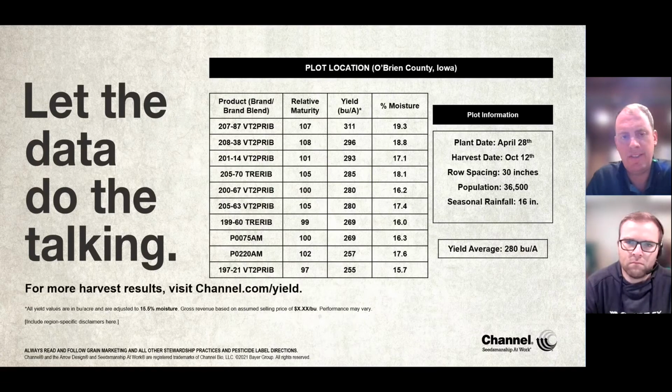So 207.87 is a 107-day that I would say is as high a yielding product as there is in the industry under 110-day. And I know it's one we take south into your area. We actually take it south into Missouri, and they play it as kind of an early hybrid on tough acres. So just a product if a grower wants to put something in their mix, especially even up north here, to hit another yield level, another yield plateau, 207.87 is one that can do it.